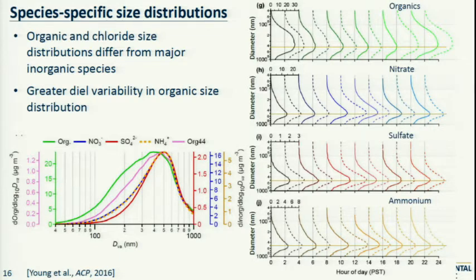And these plots on the right are a little harder to read, but now diameter is on the y-axis, and each curve here is a size distribution for, in this case, ammonium, sulfate, nitrate, and organics for every 2 hours of the day. The thing to take away from this is that for the inorganic ions, the size distribution is pretty constant. There's not much changing. They just hang out in the accumulation mode. But if we look at the organics, we actually see that the shape of the size distribution is shifting throughout the day, right?